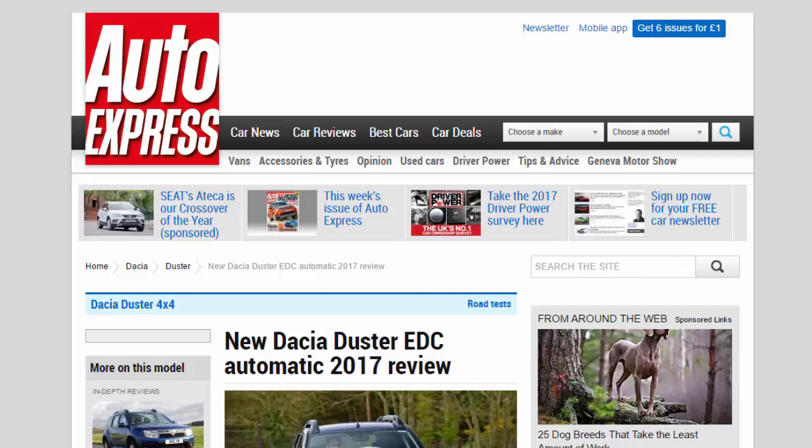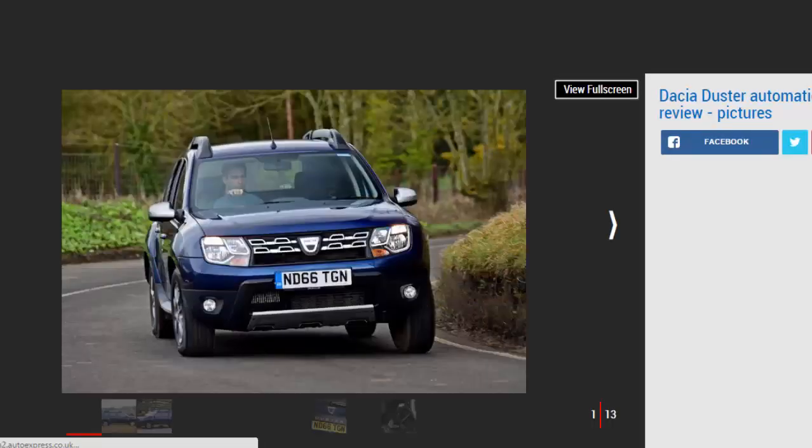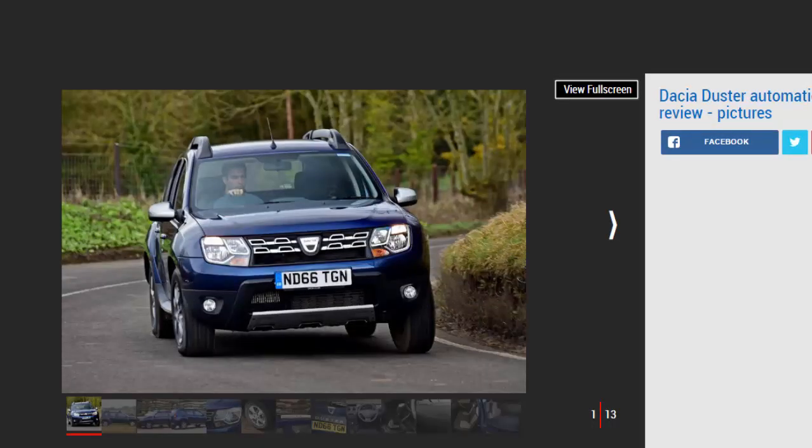New Dacia Duster EDC Automatic 2017 Review. Dacia's tough Duster SUV gets the option of a dual-clutch auto for the first time, but what's it like on the road? Verdict: 4-star. Adding an automatic gearbox might detract slightly from the Duster's no-frills appeal, but it's a welcome addition to the range. You can't argue with the bargain list price.